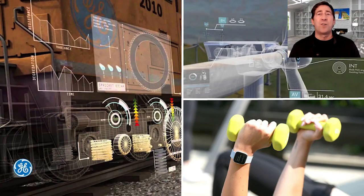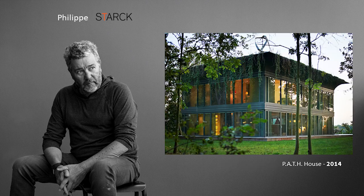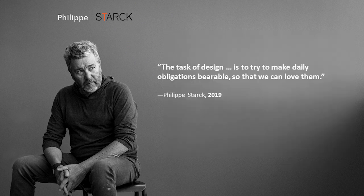Using the data all around us, we can explore how to generate energy more efficiently, how to predict maintenance more accurately, and even how we can maintain our own personal health. But now back to my story about working with Philippe Starck. Talk about design superpowers. Whether you recognize his work from interior design, architecture, or even yacht design, he's a master of design and one of my design heroes.